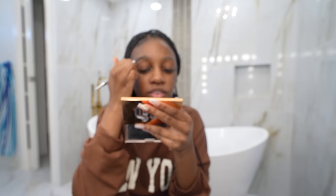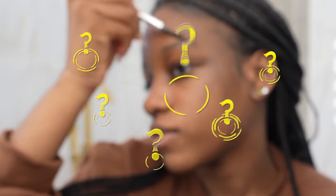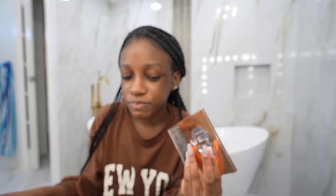Okay, actually, let me do my makeup. So yeah, let's go over the hairstyles I had for Thanksgiving. Last year, I had the rubber band on the scalp with a sew-in in the back. The year before, I had bangs. The year before that, what did I have? I think I had knotless. No, at the time I wasn't wearing knotless, so I think it was box braids. I'm not 100% sure. This year, I have knotless, but I really wanna get my hair done soon.